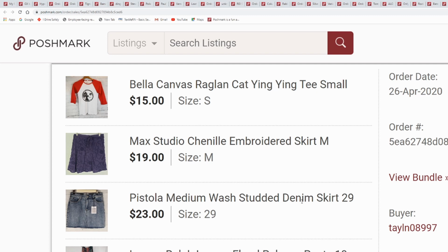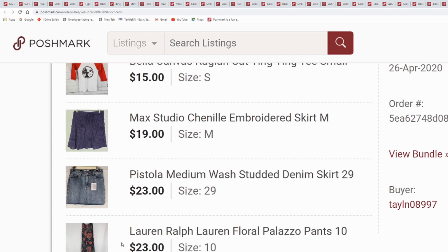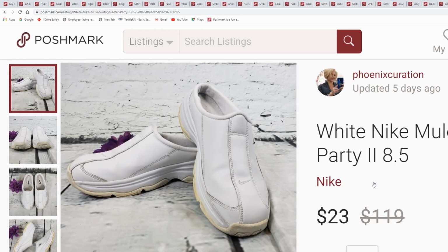Now, if I remember back, the cat t-shirt came from our 50-cent sale locally. The Max Studio came from the Goodwill, so it was $4.99. The Pistola came from a Revolve box from B&G Trading, so that was around $9. And the Ralph Lauren pants, I believe, came from the bins. Total price on the bundle, $55.